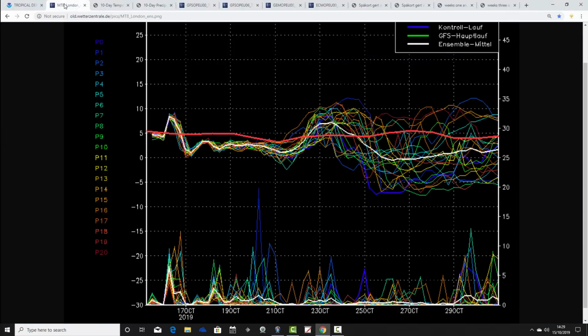So we'll continue to monitor what's happening in the tropical Atlantic, of course. I would suspect we'll get at least one more hurricane before this season is done at some point through the next couple of weeks. Maybe it'll be that one that's going to move into the Gulf of Mexico. We'll see what happens.